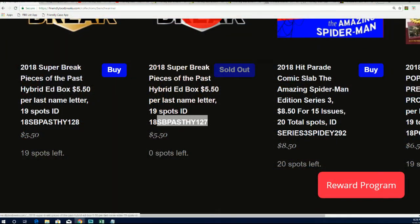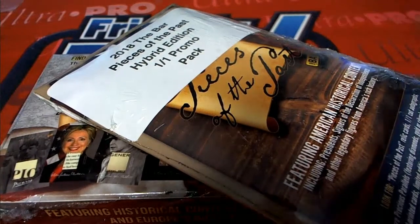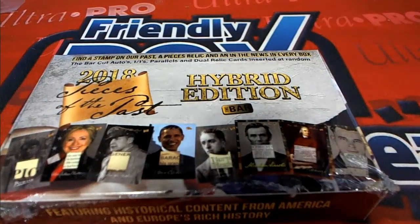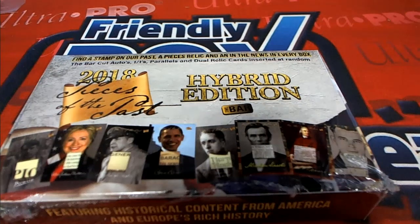And in 127 and 128 and 129, all the way back to 120 is going to be eligible to win this bonus. Everyone, it comes out, it's a 10-box case. Comes out to 190 names. So there's a bonus out there.